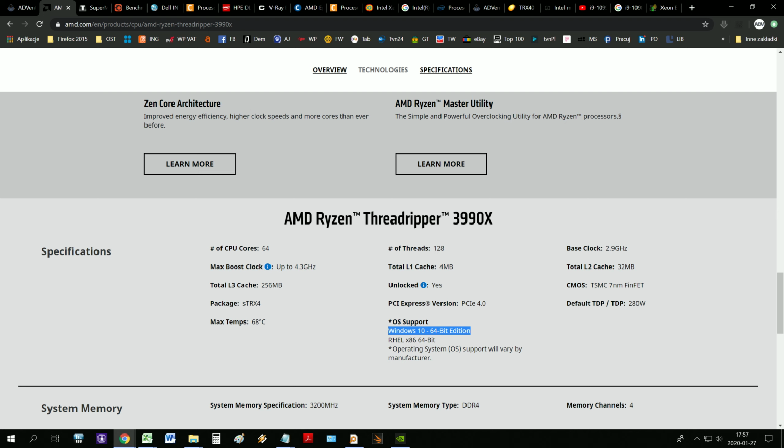64 cores, 128 threads, unlocked CPU, with 4.3 boost. For those chiplets which I have tested already, 4.3 gigahertz is not very complicated to achieve, and it doesn't really ask for a very high voltage as with previous Threadrippers. Right now 4.3 is achievable at maybe 1.415 volts per core.